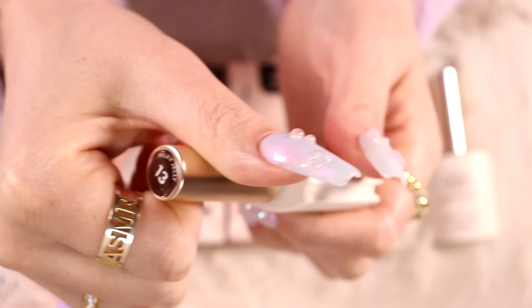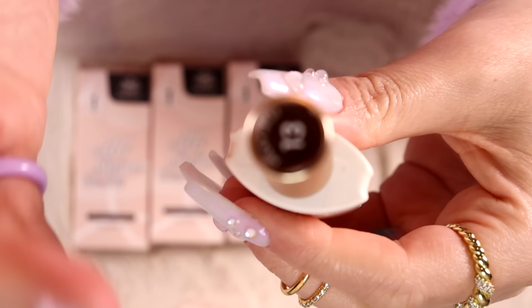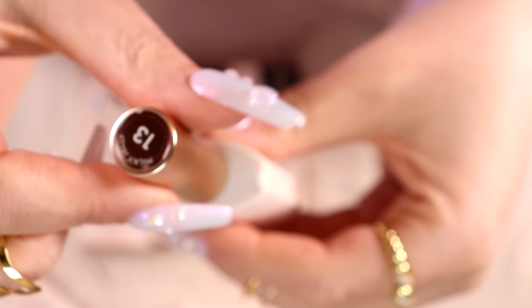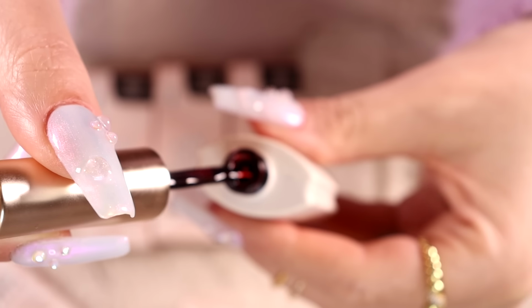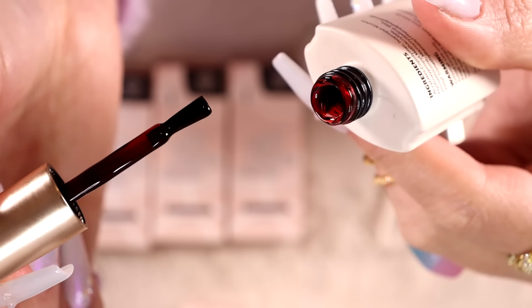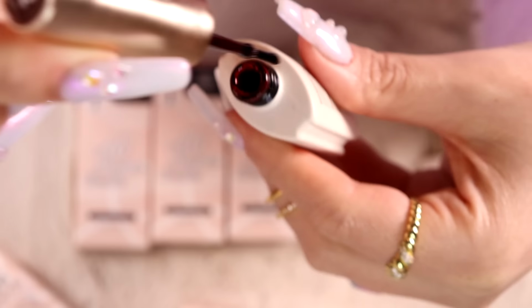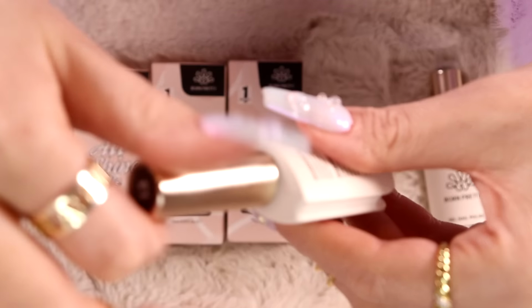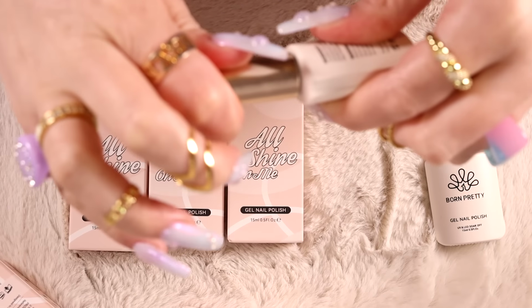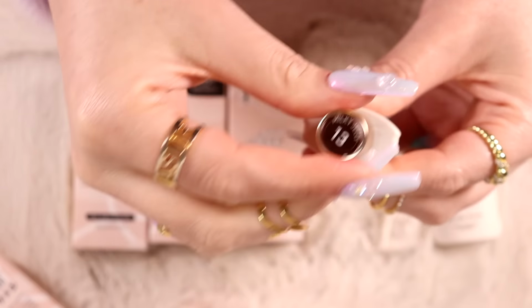It looks like fake blood. I kid you not. I don't know what it looks like on yet, because I have not tested this one. But it looks like fake blood in the bottle. Look at that. I mean, it looks amazing. But it looks like fake blood. But we'll get to that, we'll get to the testing part. So yeah, we have Milky Jelly number 13. That's this one.